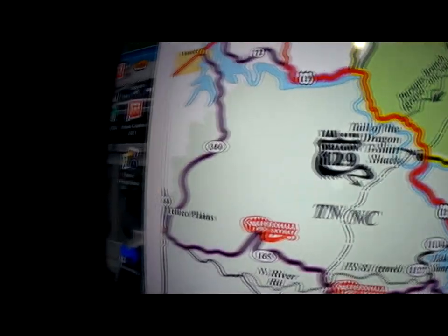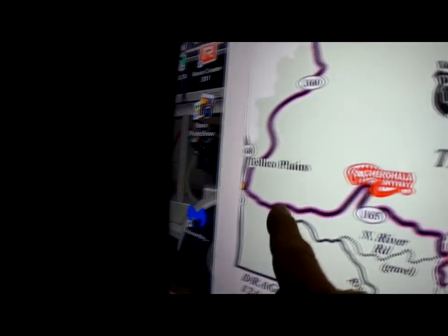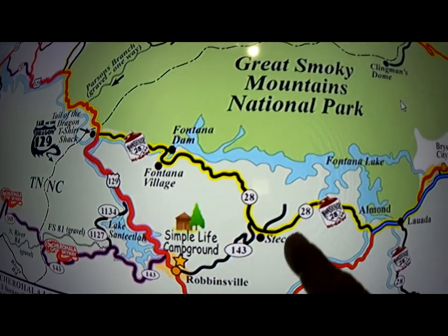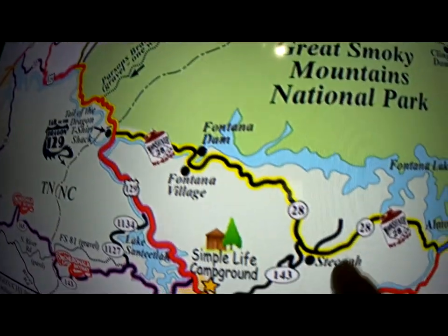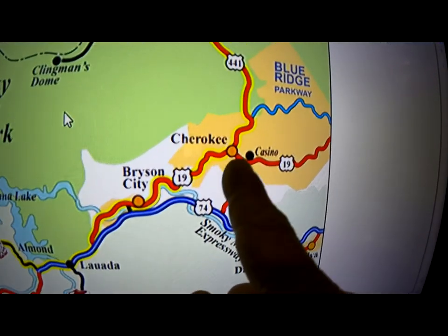Here's what I'm gonna do. I'm gonna leave Teleco, which I'm gonna be right about here. This is the Cherokee Skyway. I'm gonna take it, okay? Instead of going this way to the tail of the dragon, I'm gonna go take the Moonshiner and go all the way around through Bryson City, get into Cherokee.